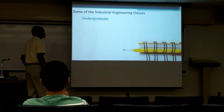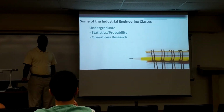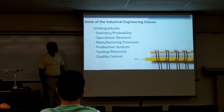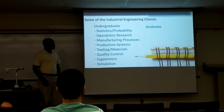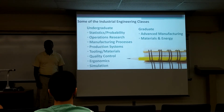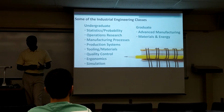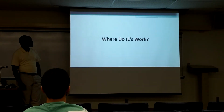So some of our industrial engineering classes incorporate statistics and probabilities, something called operations research, which some of the engineering students are all familiar with. We also teach different tooling and materials concepts, and then also quality control, ergonomics, and simulation. At the graduate level, we get into more advanced manufacturing concepts, and then we also cover materials and energy, because this is what's needed in the future. They want people and engineers who know about different materials and then also know how to apply these concepts, and even energy, because it's very important for our future.